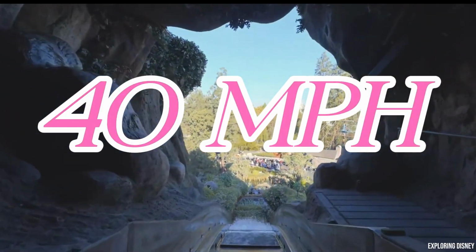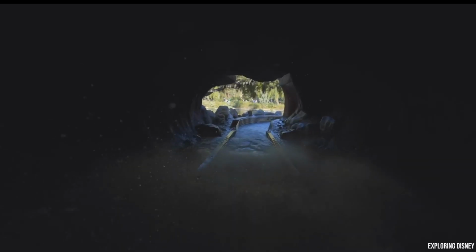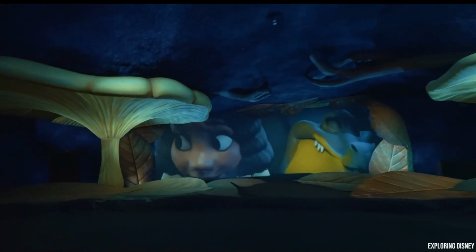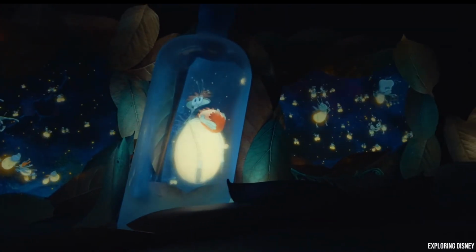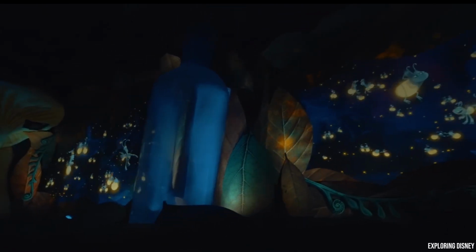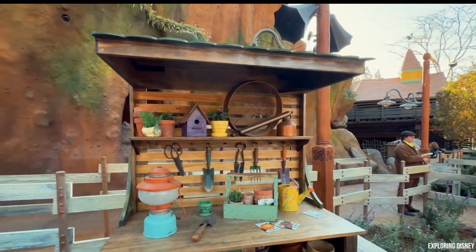If you're sitting up the front, expect to get splashed, but you probably won't be completely soaked. With a ride time of about 10 minutes and 30 seconds, Tiana's Bayou Adventure is the longest ride on this list, and it's the perfect way to cool off on a hot day in Magic Kingdom. This enchanting update has brought magical new life back to a beloved attraction.